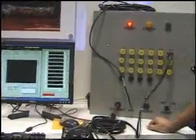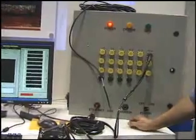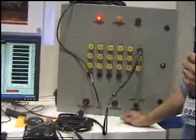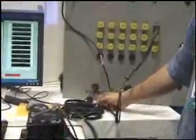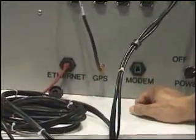The other important characteristic is to be able to run them in remote areas, so it's ruggedized to operate in remote areas, and it has communication externally, either through Ethernet or even modem in some really remote areas where you don't have network communication.